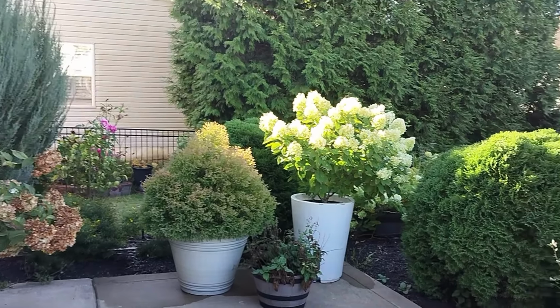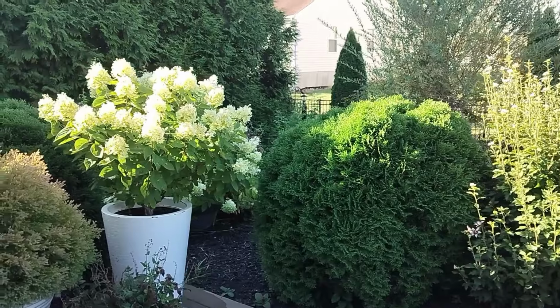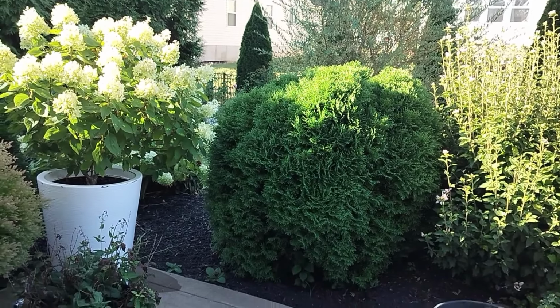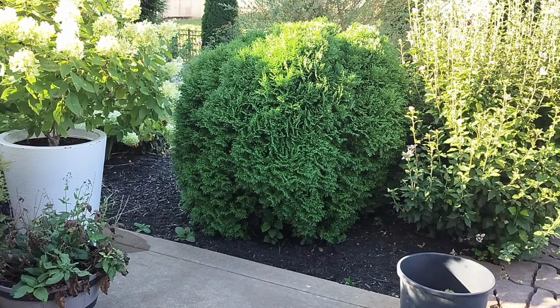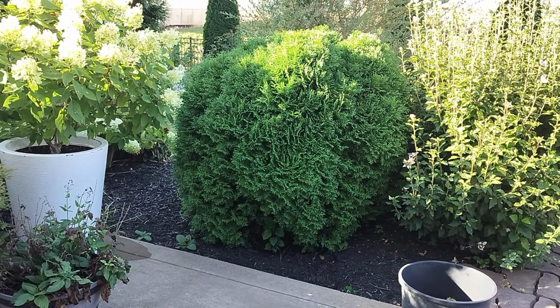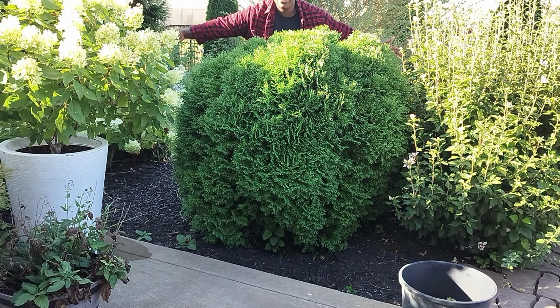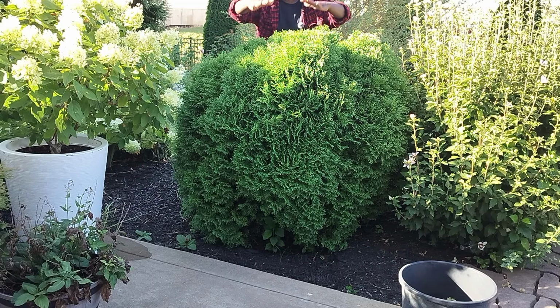All right, let me position the camera. Give me just a second. Are you seeing her? All right, so that's the Little Giant arborvitae, and I'm going to go behind her so that you can see how absolutely huge these guys get. And remember, I'm 5 feet tall, okay? We are standing on the same level. Do you see me? Tall, beautiful, and look, my arms can't go all the way around her. Oh my goodness, right? Nice, fat, gorgeous plant.